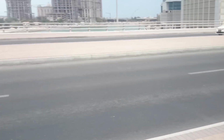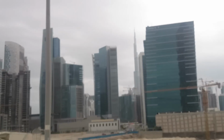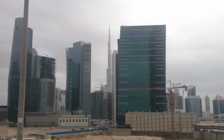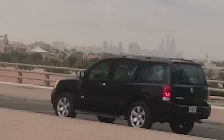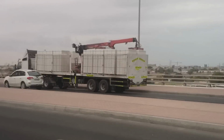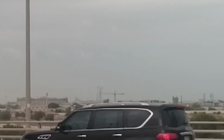But actually, one good thing about this bridge is there's a nice view of all the tall buildings. Here we have the Burj Khalifa, the tallest building in the world. Over in the distance there, we have Marina and JLT, a lot of tall buildings there. And over in the distance here, we can make out the Burj Al Arab, the 7-star hotel.